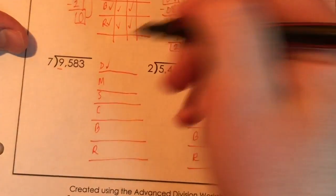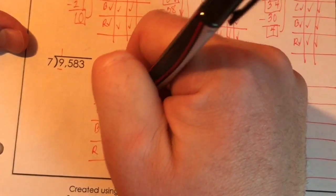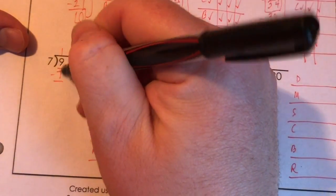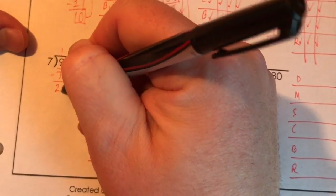All right, so here we go. Determine 7 times what gets me close to 9 without going over, and that's a 1. Multiply it out. 7 times 1 is 7. Subtract. 9 minus 7 is 2. Check. The king is happy. Bring down the 5 to join with the leftovers.